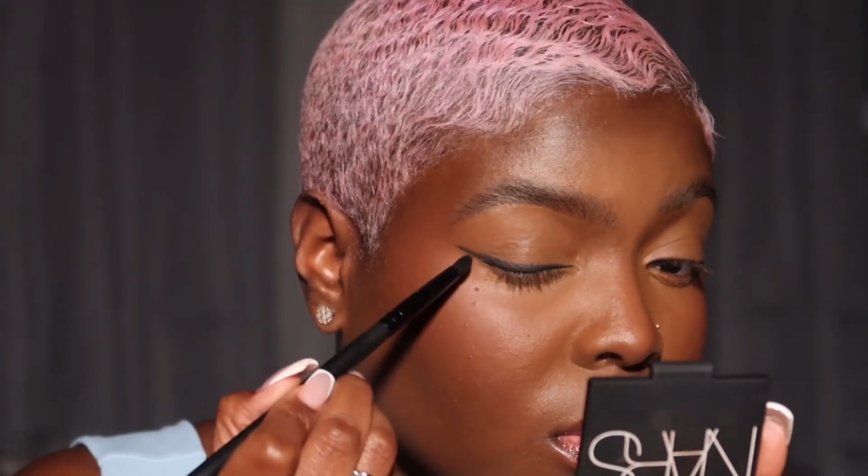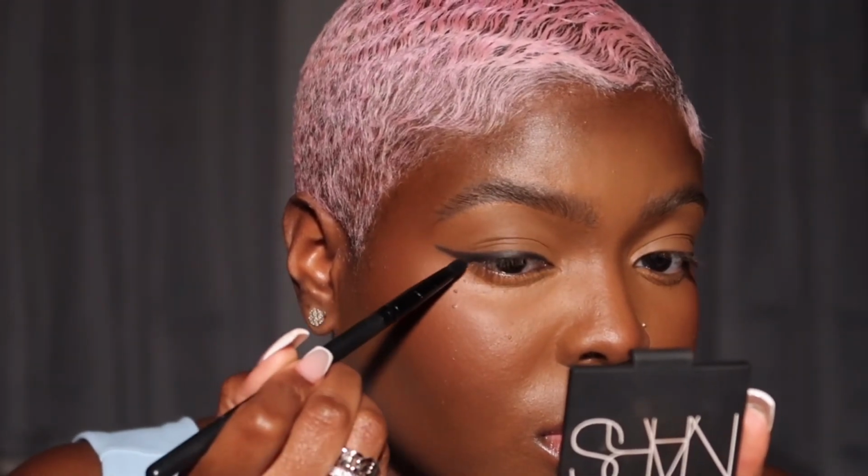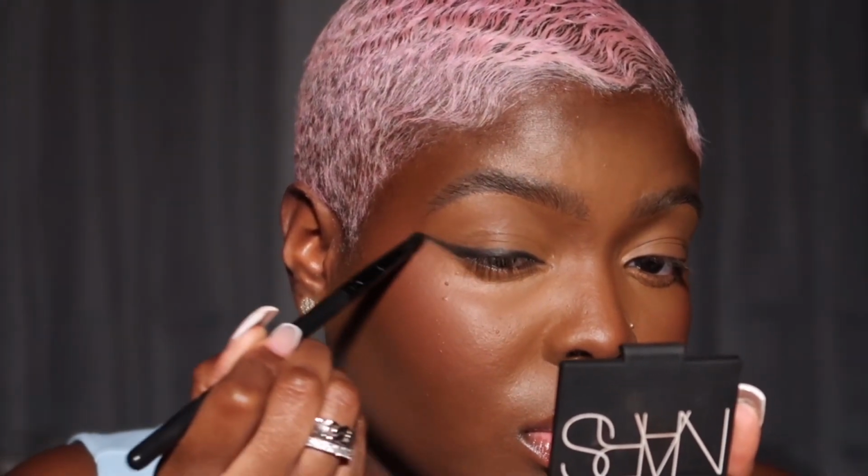So all I'm doing here is creating a wing with the black eyeshadow from that Juvia's Place palette. And then I'm going to take a clean pencil brush and just blend out the edges so that the liner isn't too harsh. I was really going for that sexy, hazy, smoky effect.